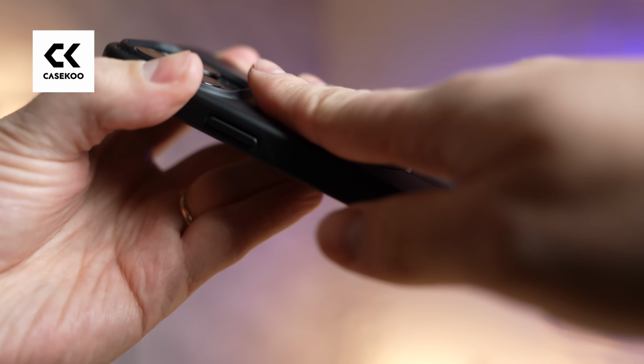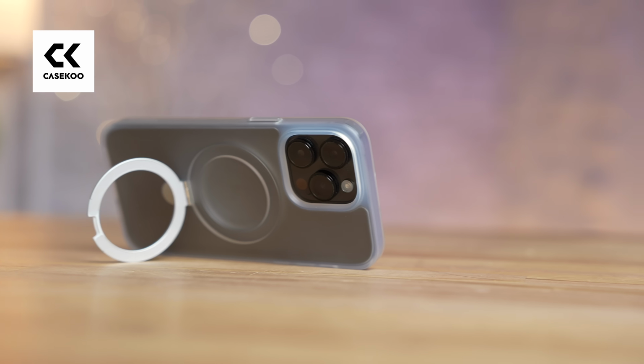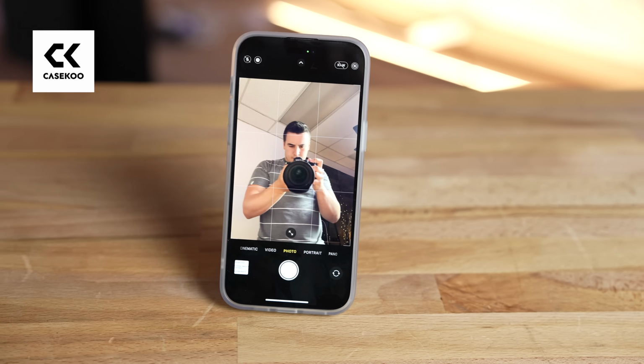But making it even better, the MagSafe ring is actually on a hinge that works as a finger grip and a stand at a variety of different angles for things like watching videos or even taking photos.